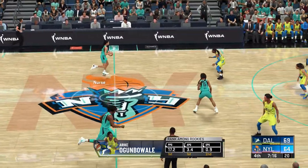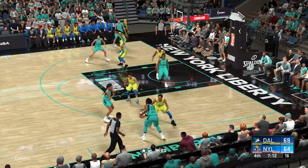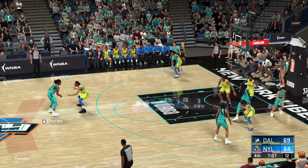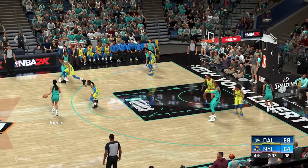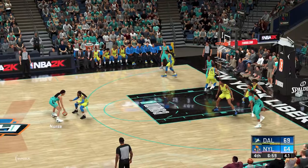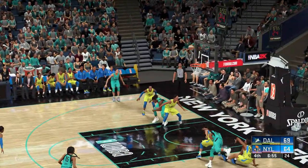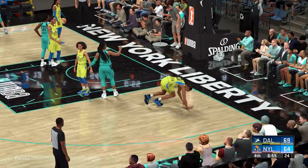New York trailing here. Pass to Boyd. Charles. Go, go, go. Nurse outside. Hey, I'm right here. From deep. And a foul on Gray. That's her first foul. First.